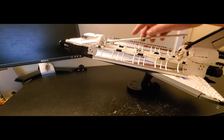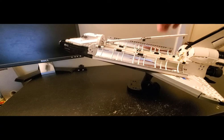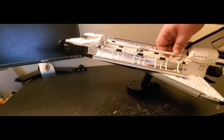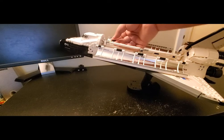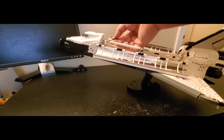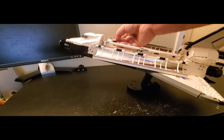And they even include little cameras throughout the entire cargo bay here to kind of give you the impression of being able to watch and manipulate things here. This is another antenna that can be extended out for communications and whatnot.